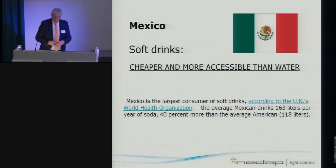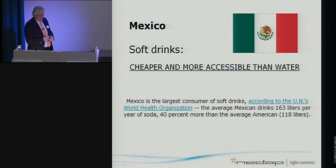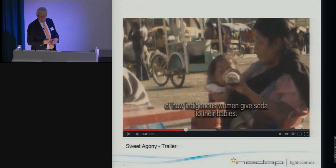And this is a picture from a movie I saw on YouTube, and I can tell people to have a look at it. It's called Sweet Agony, where you can see that even babies get their drinks, not water, but Coca-Cola. So this is disturbing me. But then again, I said, well, here in the Western world, we were not much better, because this is an ad from about the 50s and the 60s. So, I don't know, maybe history is repeating itself.